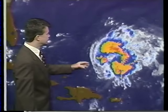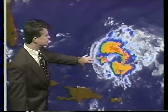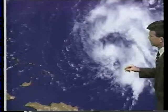Now, in terms of the upper levels, what kind of pattern do we have? You'll notice we're still getting these little fibrous or finger-like elements to the clouds here. Those are high clouds, and when the clouds portray this kind of pattern, it usually tells you that at least upstairs above this thing there is still some air flowing outwards away from it, so that would indicate somewhat favorable conditions here.